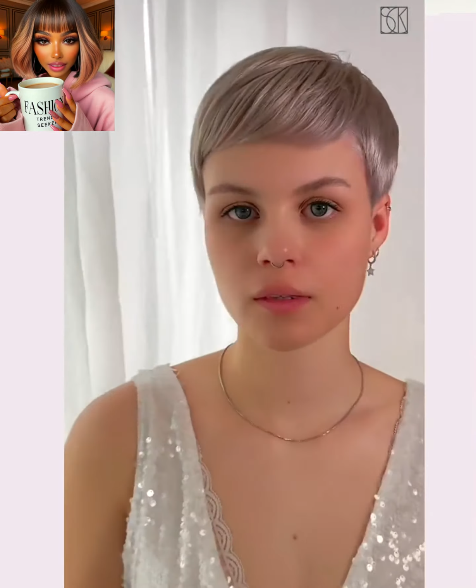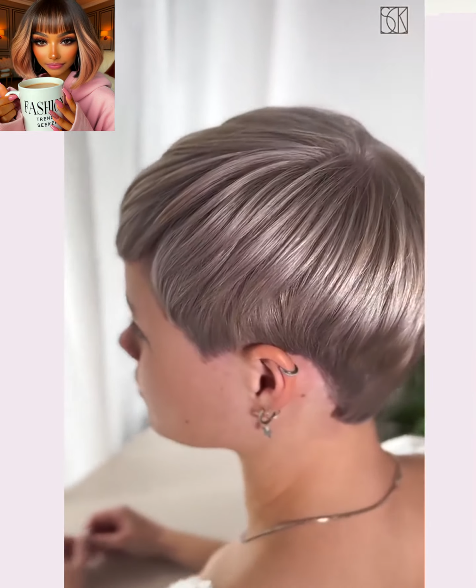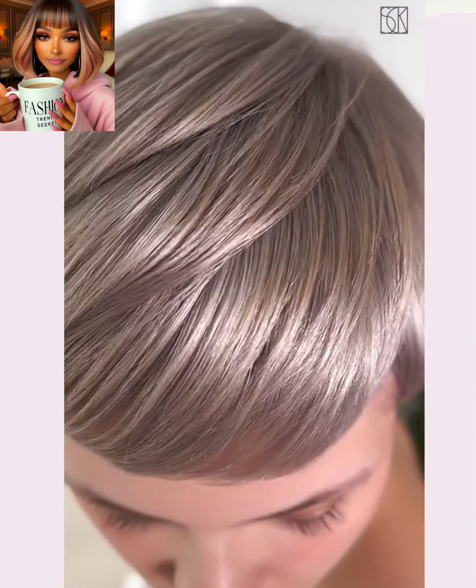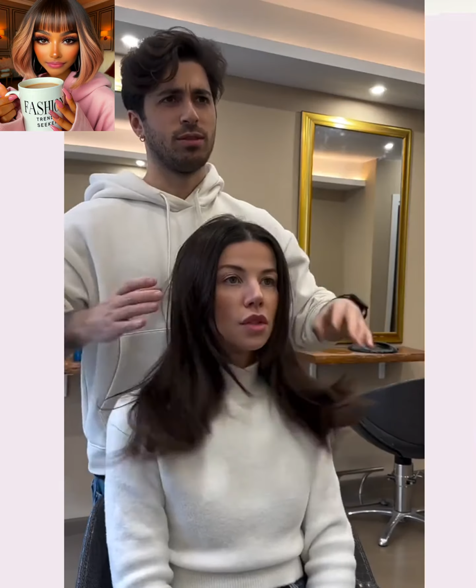Then we have another color transformation. So she went silver. Very cute pixie cut here. And that color just makes the look pop even more.